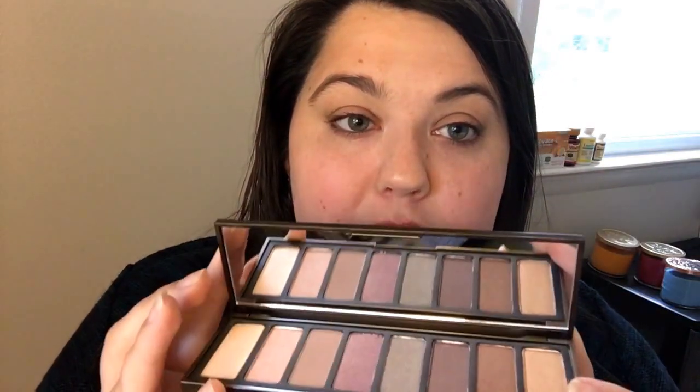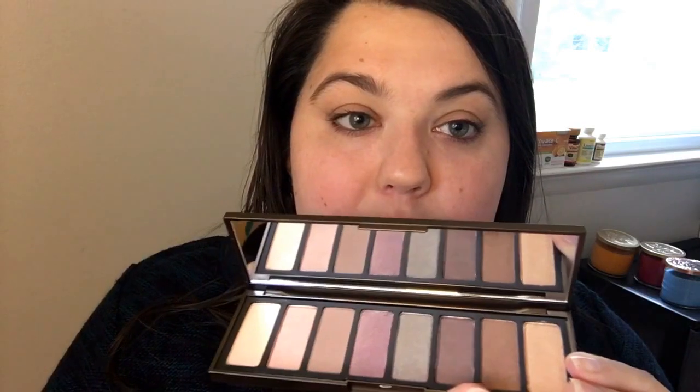And as you can see, it does come with a rather large mirror attached, so you definitely don't have to worry about that. And like I said, you can actually smell the chocolate in all of these shades. It's very cool, very different. This would be something that would be very impressive to your friends, especially as someone that doesn't have a lot of makeup yet. So again, that's these right here.